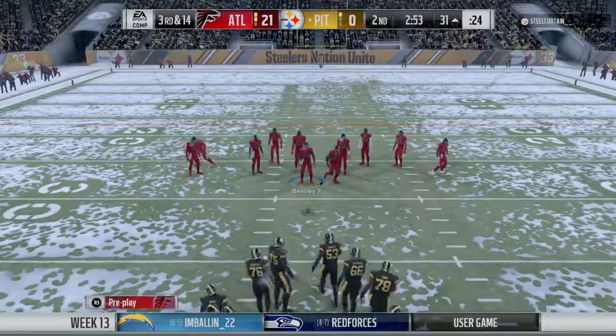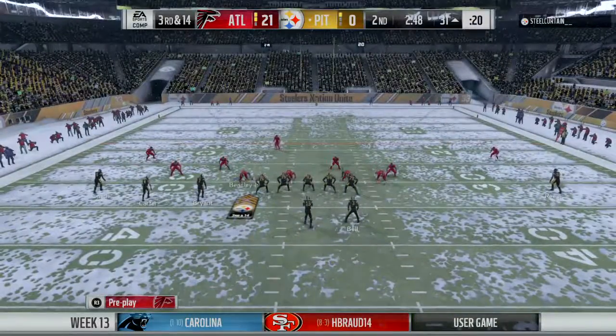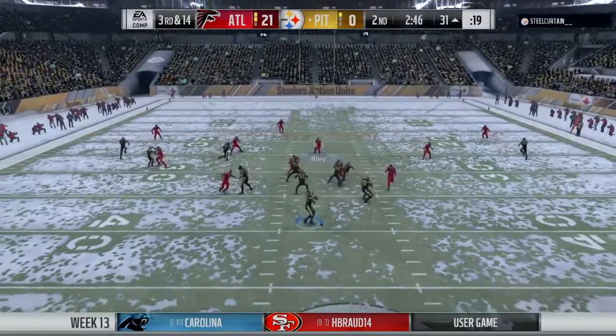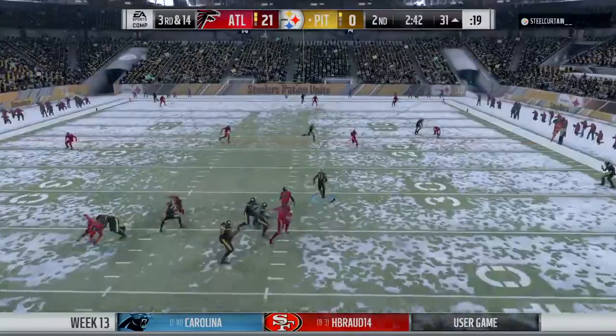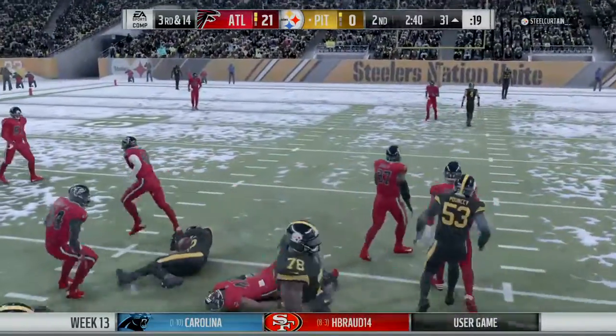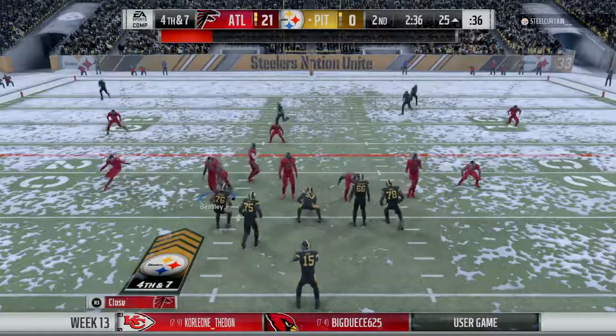The Steelers on 3rd down, 2 for 5 to this point. This is 3rd and 14. A shotgun snap for Luck, escaping the pressure right. Pretty solid gain of 7 yards that time as he scrambled, but now they face a 4th down.